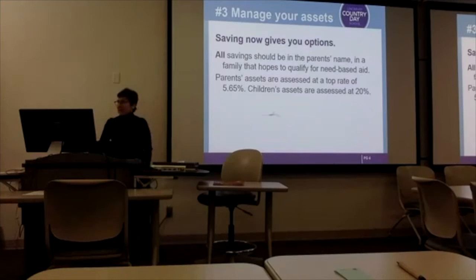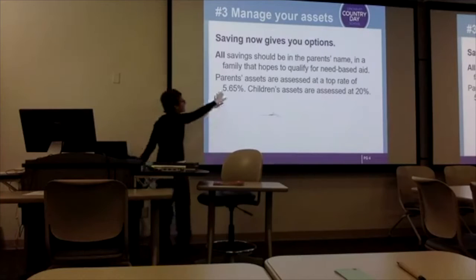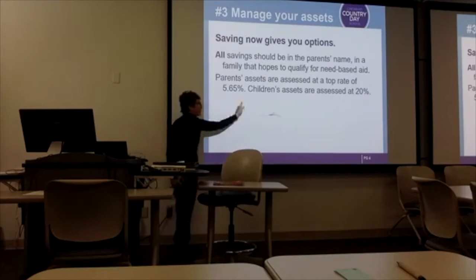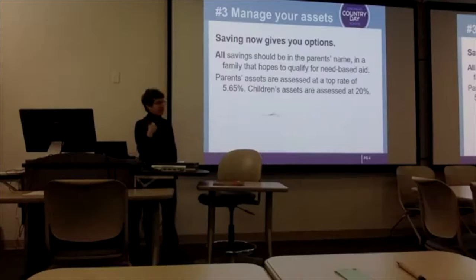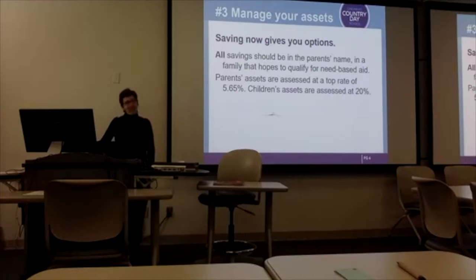Okay? So what does assessed mean? Assessed in terms of eligibility for aid? They will expect you to spend maybe about that much of your savings or an asset every year. That's one way to think about it. Whereas if a child goes to college with a couple thousand dollars in a bank account, they're going to take a bigger chunk of it every year. They're going to expect their child to spend more. And usually family cash is sort of all the same thing, at least in our family. So it's good to keep it under the parent's name.